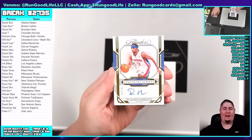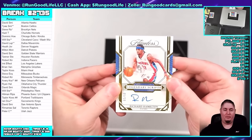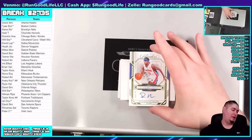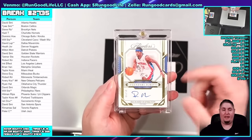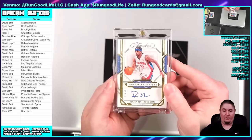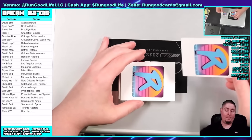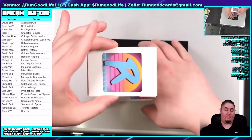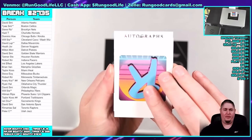Richard Hamilton, Rip Ham, Legendary Scripts, 5 of 10. Going to Detroit, that is Milton with the hit. That's probably one-touch territory. Rip Ham, 5 of 10. I have not seen the Flawless checklist. Jason Kidd is in. He's going to be one of your top draws. Maybe Vince Carter, too. Maybe Richard Jefferson. Autographs.